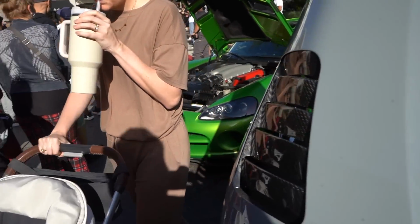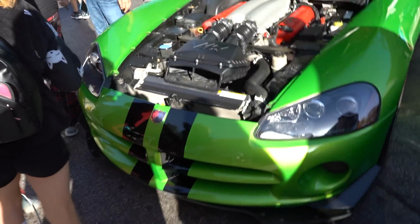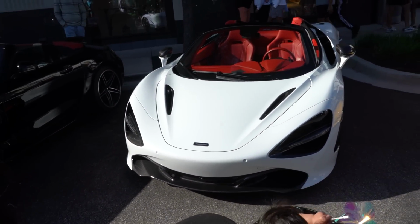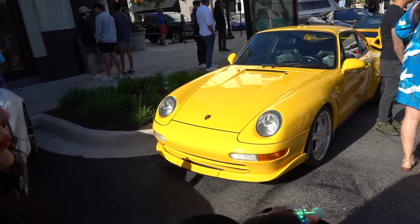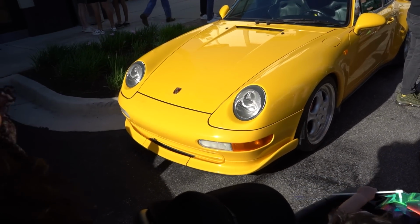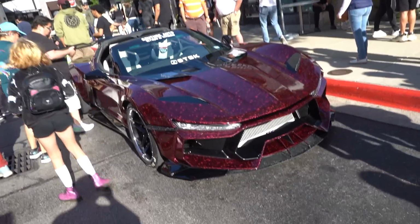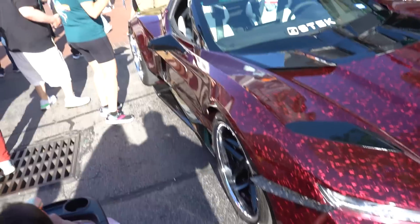Next to him, we also got the snakeskin green Gen 4 Viper with the big old wing out back. Looking good. Some good stuff here. Full red interior on the 720S. I actually haven't seen that before. Nice. And then a classic Porsche, looks like a GT2 from back in the day. Is it? Some sort of... What? Oh, Mike got a new crazy wrap on the Velar. Almost didn't even recognize it. That's crazy how much this changes with a new wrap.